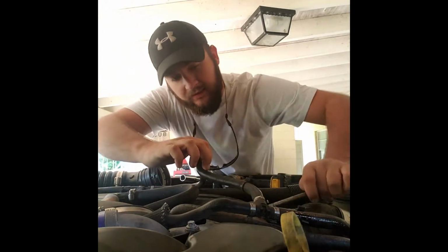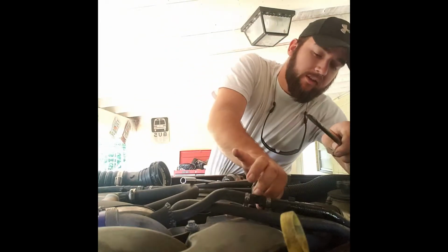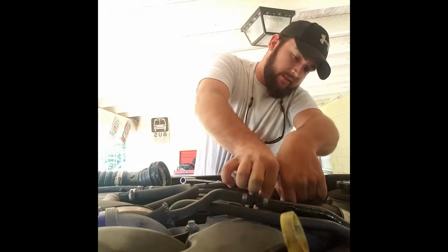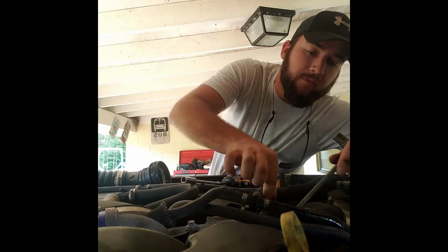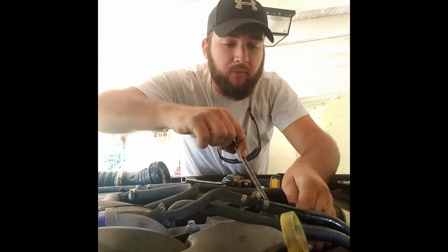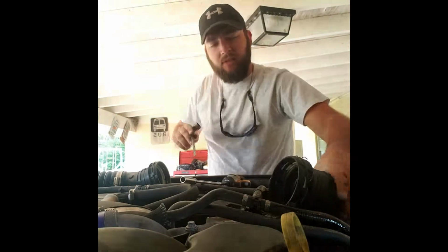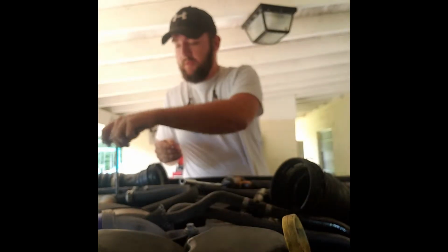I forgot how to take these. Oh, there we go. This stupid ring clamp off. I guess it's a cool design. It's kind of useless, in the fact that this ring clamp. Oh, the truck's hot. Literally just got back from the Ford dealer, picking it up. Oops, don't drop that.